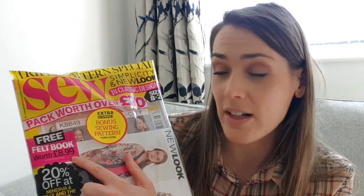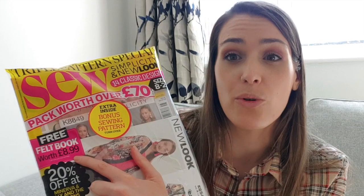It does say on the front here that it comes with a free felt book. I've never really worked with felt before, so it might be interesting. It does say underneath there though that you have to pay the UK postage to get it delivered to you. I will report back as to how much that is.